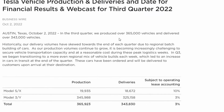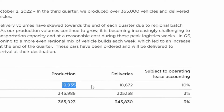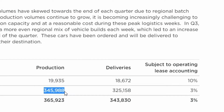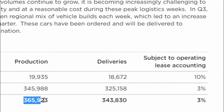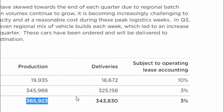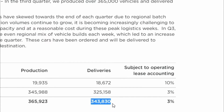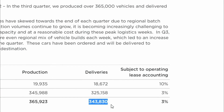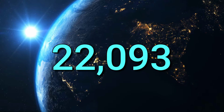So right off the bat, Tesla produced 19,935 Model S and X and 345,988 Model 3 and Ys, adding up to a total of 365,923 cars produced in Q3. They have delivered 343,830 cars, so there is a gap of 22,093 cars.